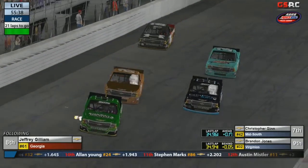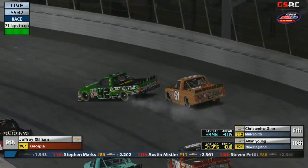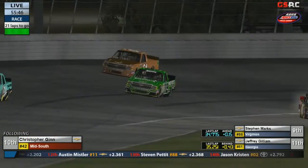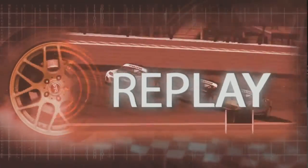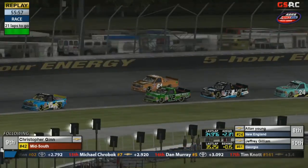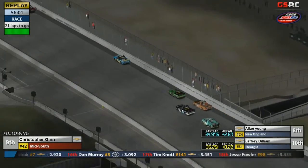I just saw that as well. This battle continues between Ginn and Gilliam. Into turn 1 goes Gilliam, and he's going to save it. No, he gets knocked by Marks. They all save it. No caution. Stephen Marks almost spun it around there after having contact with Ginn, but managed to get back on track. They're very slow on the track, getting passed by a few drivers. That's Jason Kristen and Dan Murray, actually.